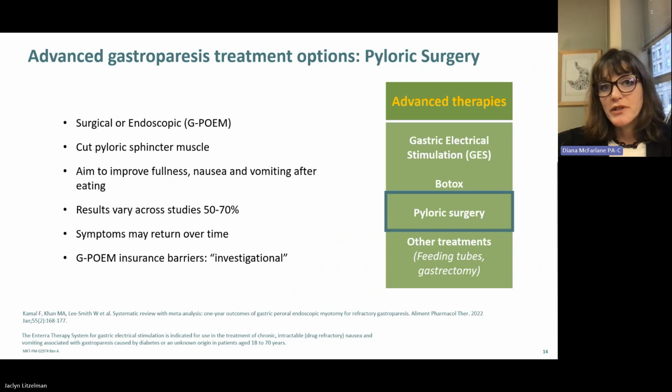So pyloric surgery. So same muscle, but instead of putting an injection of a medicine into that muscle to force it to relax, we actually make an incision. So if we do it by an upper endoscopy, where we put you to sleep and we put a camera down and we go down to the pyloric muscle, if we make a cut in that muscle endoscopically, that's what's called a G-POM, gastric peroral endoscopic myotomy.